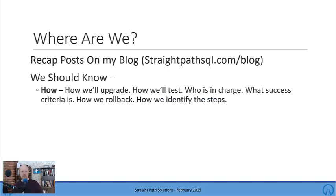So where are we? Again, there are some recaps. If you go to straightpathsql.com/blog, you'll see pretty much all the latest posts. There's one availability group post in there, but the other latest posts are all about upgrades. I have a couple more posts in the queue, in draft mode, that will be about upgrades as well. And again, we'll have the big recap post next week with a bunch more links. So the content for the next week or two on my blog will be about upgrades.